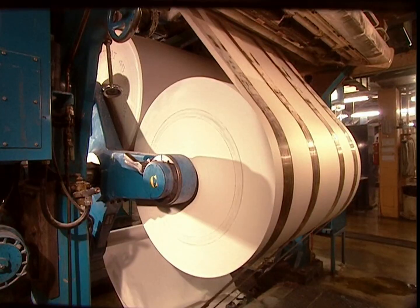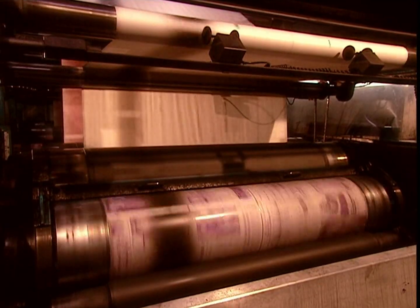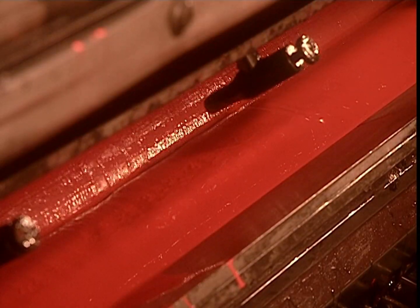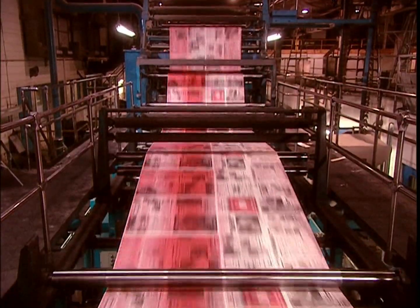This is a 4-color printing process. There's a station for each color of ink. The paper passes through each color one at a time, like a car going through an automatic car wash. The printing starts out slowly, but within a few seconds revs up to 25 miles per hour.